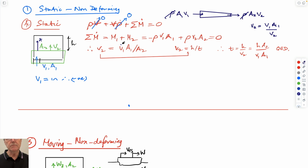And if we know what V1 is, and we know what the cross-sectional areas are, we can always get V2. And if we know the height it has to go in a given time, we could also write this as V2 equals H over T. Let's write it the way we had it before. What do we have? T is equal to volume divided by volume rate. So for this expression, volume is equal to H times A2. Volume rate is equal to V1 A1.